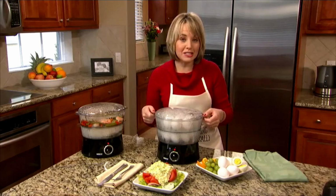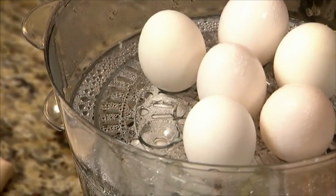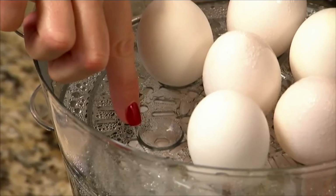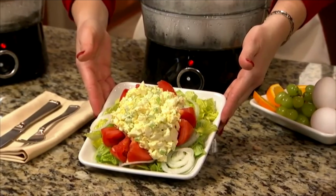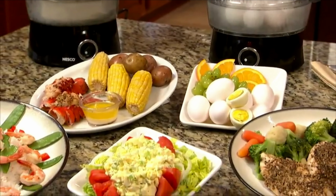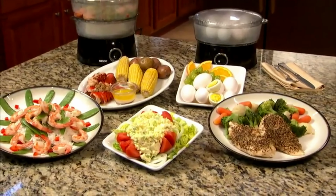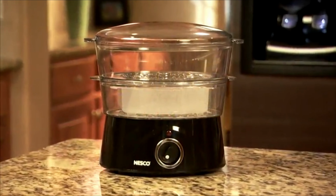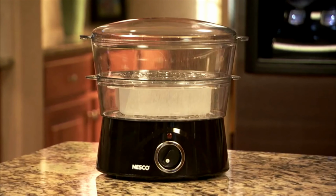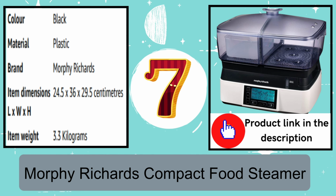Something else that's unique about the Nesco steamer is it's perfect for eggs. If you look closely, there's 7 little dimples just like that on each level. So you will have perfect hard-boiled eggs in 12 minutes. Steaming is the healthiest way to cook. Say yes to flavor and yes to the simplicity. No sprays or oils, no fats, no trouble. The Nesco 2-tray steamer. Number 7, Morphy Richards Compact Food Steamer.